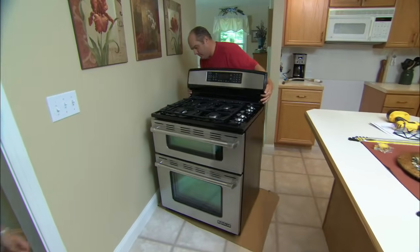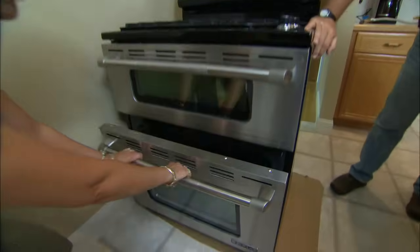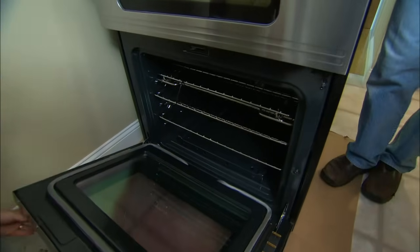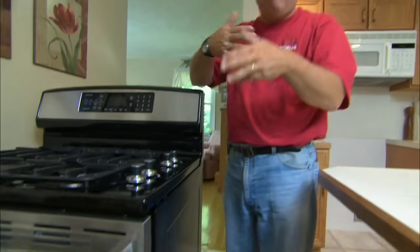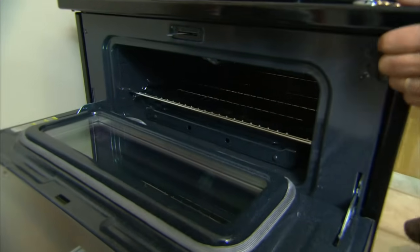All right, Denise, here is the new stove you picked out. I love it. And it has two ovens, I noticed. Yes, and on the bottom, I have a regular oven and a convection oven. Right, now a convection oven has a fan in it to move the heat around and cook a lot quicker. Correct. And on the top, I have another regular oven. It's narrow, perfect for lasagna.